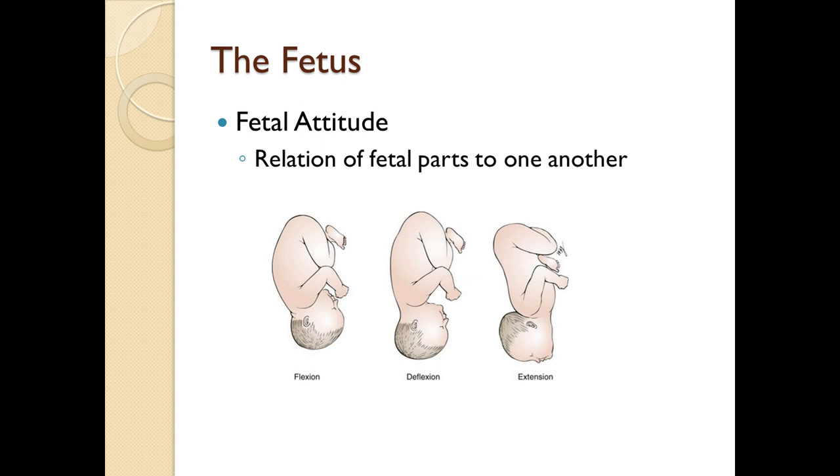Fetal attitude. I think there was a quiz question on this, but I did fix it. Fetal attitude is basically the fetal parts in relation to one another. It does not have anything to do with how they are positioned in mom's stomach. This just has to do with how they are positioned to themselves.